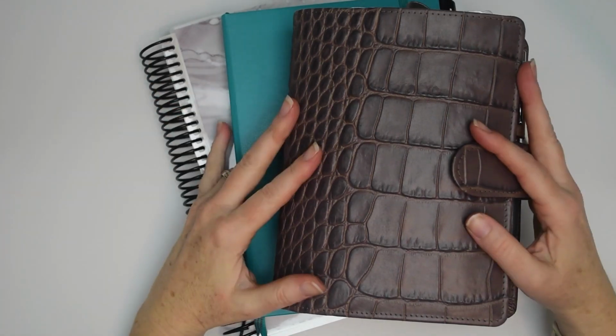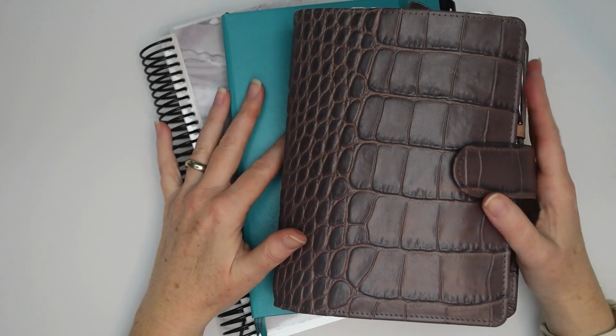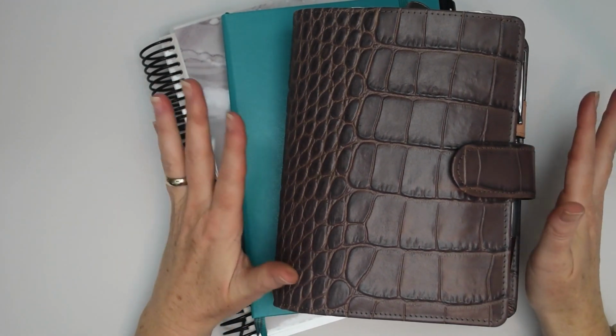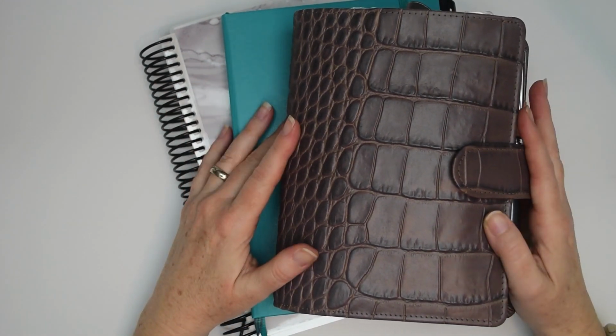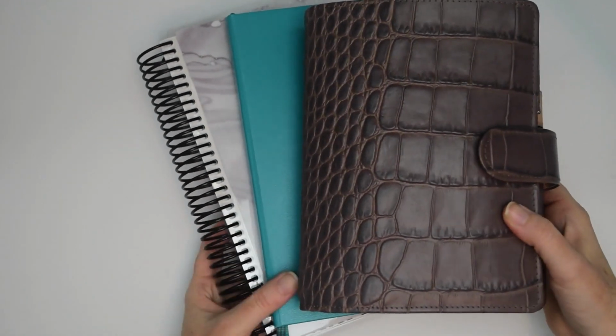Everyone, welcome back. Today I wanted to do a quick walkthrough of the 3 planners that I am using right now, and kind of an update as far as what I'm doing with each of them and changes that I have made. So I am going to start with my everyday carry.